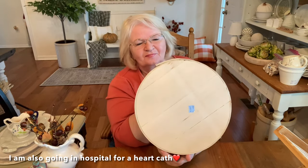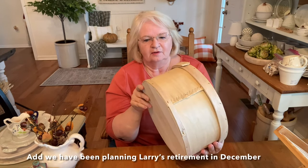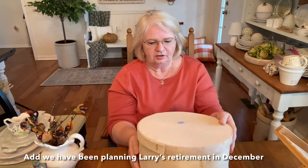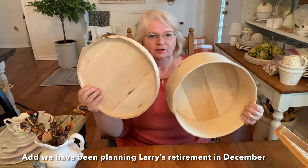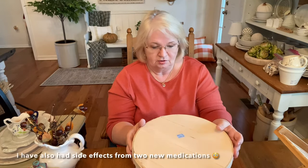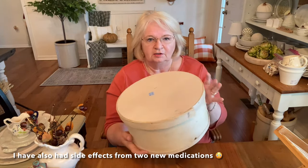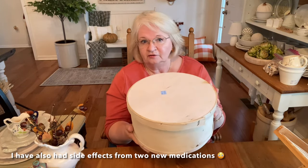It's a cheese box, and this one is a nice one. So if somebody wanted to distress it, I got it for $1.99. It doesn't have any markings on it at all. But very cute if somebody wanted to use it as a storage box, decorate in their kitchen. If they wanted to paint it or stain it, they could. This one isn't a vintage one, but it is a nice one.